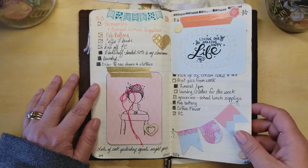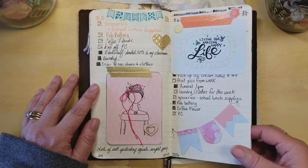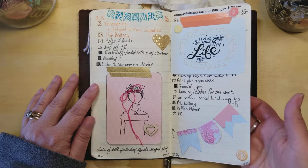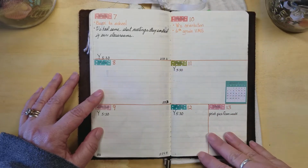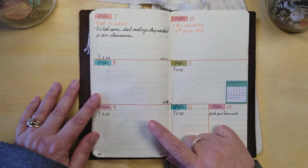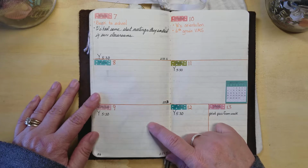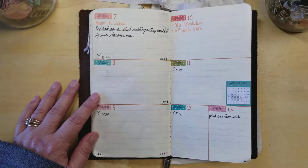Die cuts. I have a die cutting machine and a ton of dies, and I try to use them in my books because they're bought and paid for. Why not use them? Here's a week. I quit using these. I think this was the last one I ever did. I don't really need these. If I have an appointment, I write it on the day in my monthly calendar.